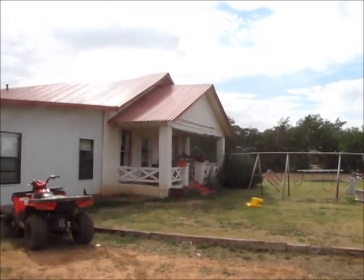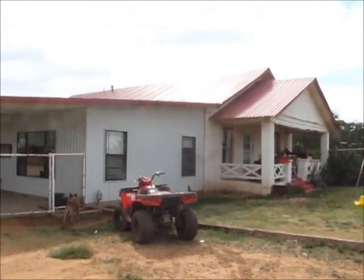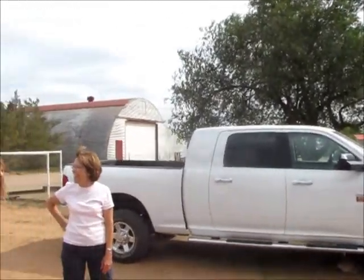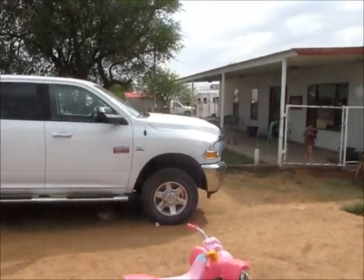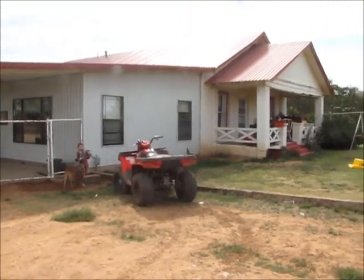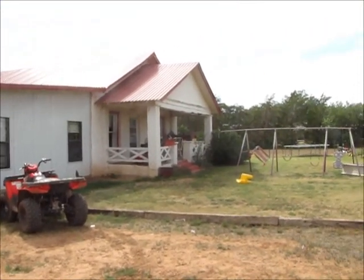Here we go. This is one of the buildings here. Looks like they've just recently added on to it. Where the guys are actually. This is a young lady that lives here, and her name was, what was your name? Stacy? JC. Okay, here we go. So you can see there's plenty of dogs and plenty of kids and plenty of ATVs, and there's the house.